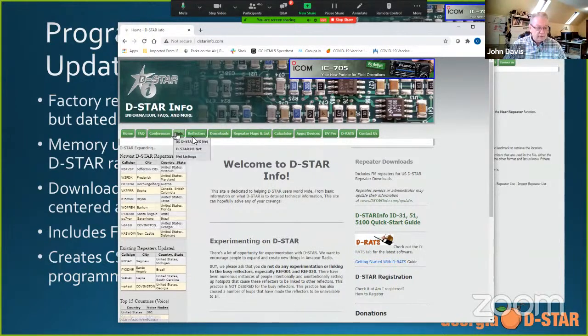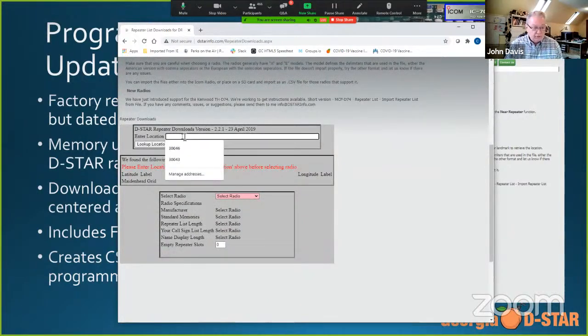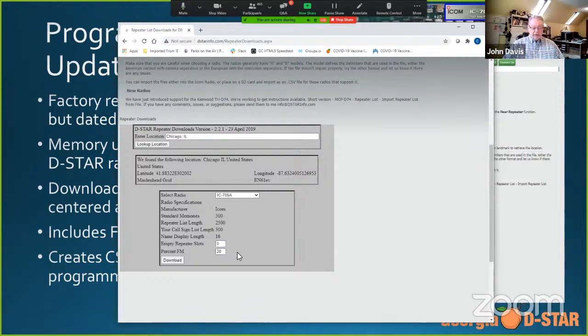So if I go to downloads and DR mode radios, you'll see I'm going to enter a location. So let's say you can put in a zip code, anything you want. I use Chicago as an example before. It will look that up. You see it's found it here. It puts the lat long and Maidenhead grid. I'm going to select a radio. And let's see, I'm doing this for the 705. And it says standard memories, knows what I have. I'll do 20% FM because I want this mostly to be D-Star, and I'm going to download that.